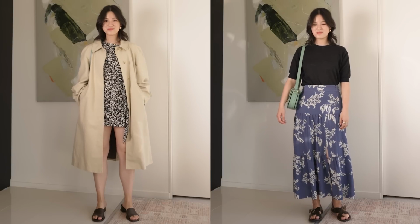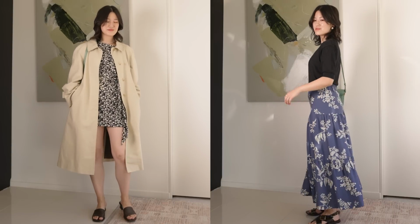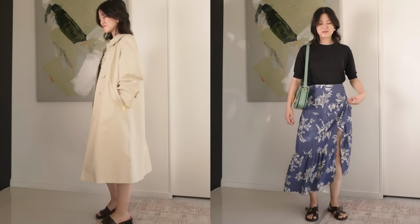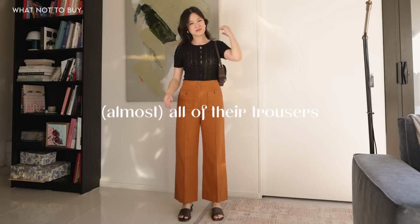Because of that, I really like my short Pippa dress with that smaller floral. I often get my skirts in these daintier florals, and while it's not as exciting on the website, it's so much more versatile in my wardrobe.